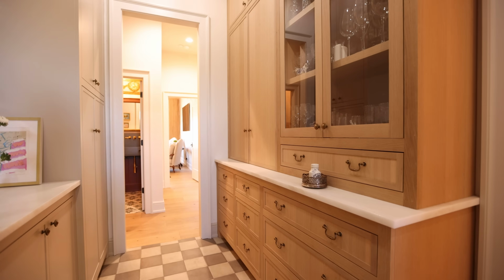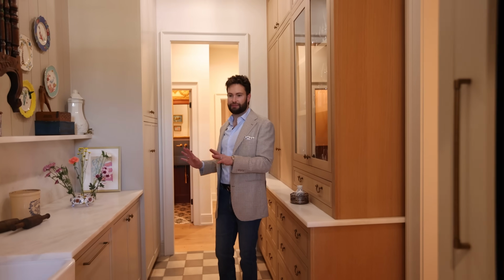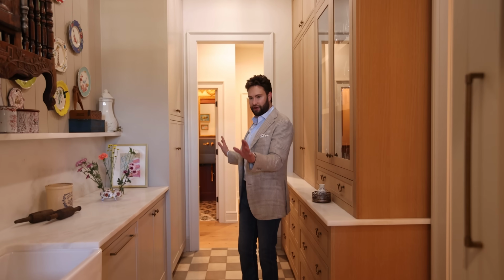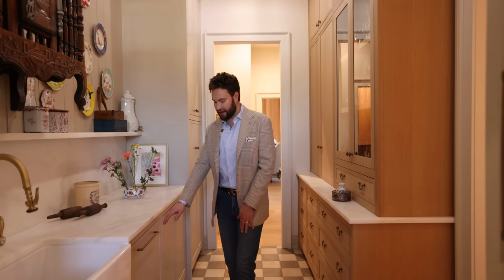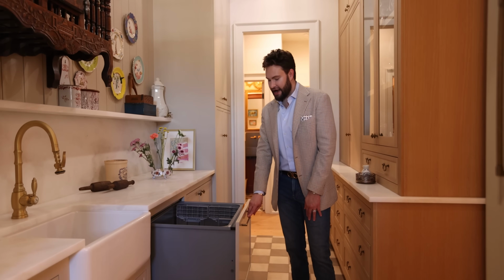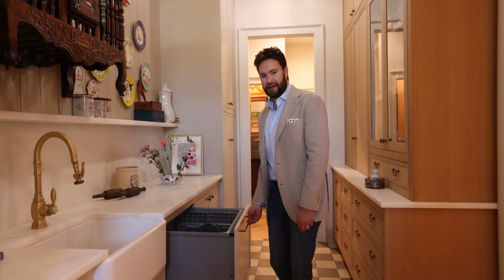Again, in this room, we wanted to make sure that as many appliances as possible would be paneled so that we would have a really seamless furniture-like interior. And so we have the dishwasher drawers here that I think are super convenient and just a really nice functional touch to the space.